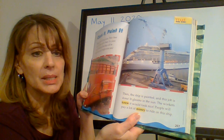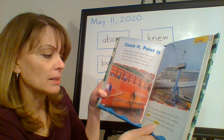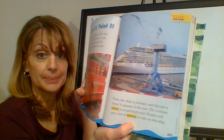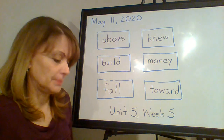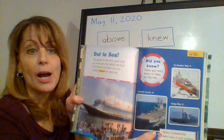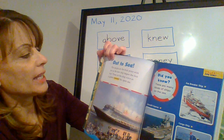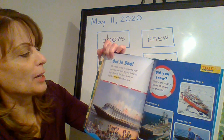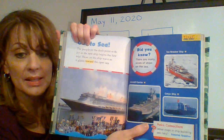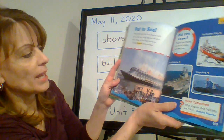Then the ship is painted, and this job is done. It gleams in the sun. The workers knew it would look nice. People will pay a lot of money to ride on this ship. Out to sea. The people on the dock point with joy as the new ship begins the first trip. Those on the ship wave as it glides toward the open sea. You can see here the people on shore waving.